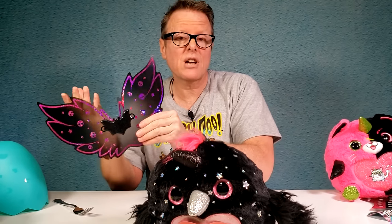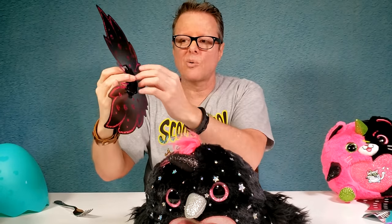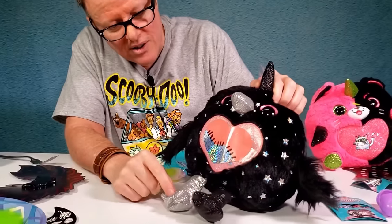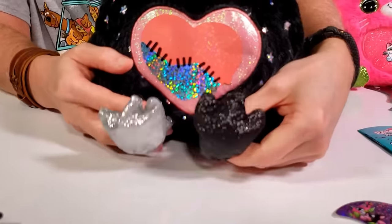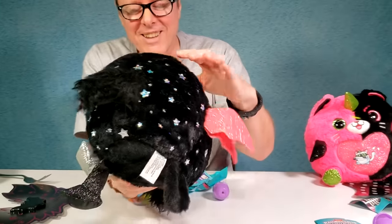Ooh, yeah. That'd be fun. Just decorations, you know, window clings. You've got a little suction cup right here. That would be fun. You got a beak and the pink eyes. Oh, look at the feet. That's funny, the silver and black. She got the pink wings. That's awesome. That's super neat.